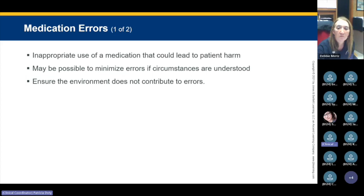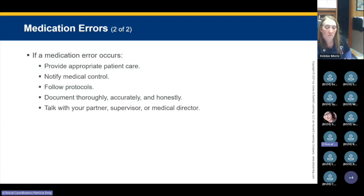So let's talk about medication errors, because there's a lot of those, right? It's an inappropriate use of a medication that could lead to a patient's harm, and it may be possible to minimize errors if circumstances are understood. So how do we do that? Sufficient lighting, organize your equipment, limit distractions as much as possible. Consider using a cheat sheet to help yourself remember all the crucial steps to medication administration, okay? These things are so super important.